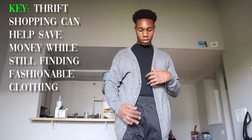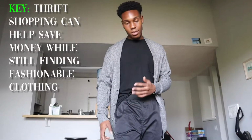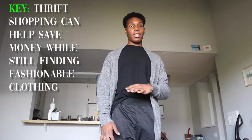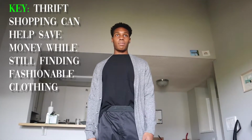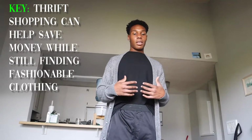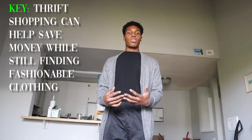A lot of this stuff you can find at a thrift shop, other than probably the pants. The pants are definitely some high upscale type fashion stuff, probably like 60, 70 bucks, something like that. You can really find great outfits for cheap. You go to thrift stores, go in there, and just get your colors together.